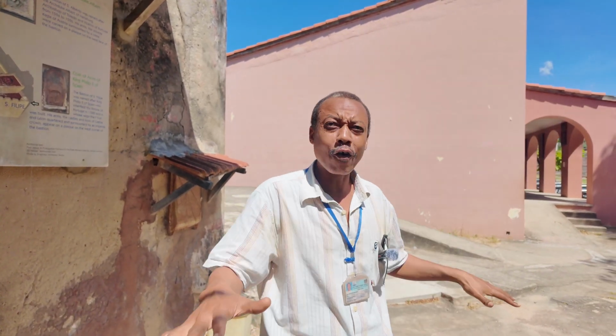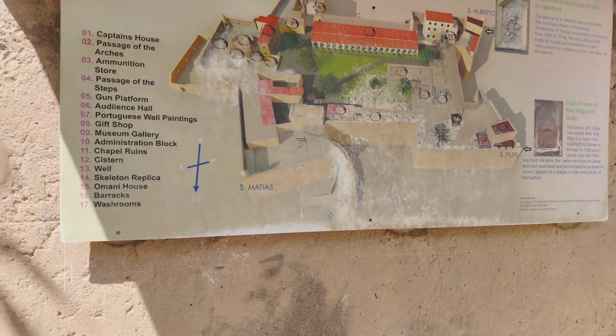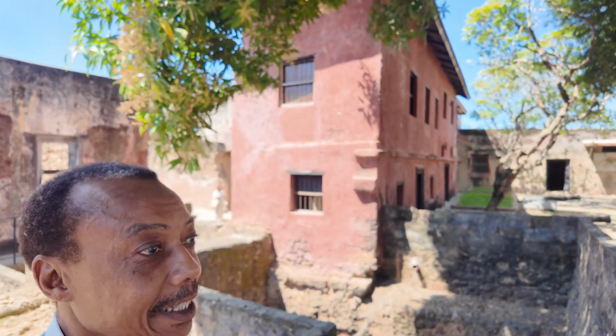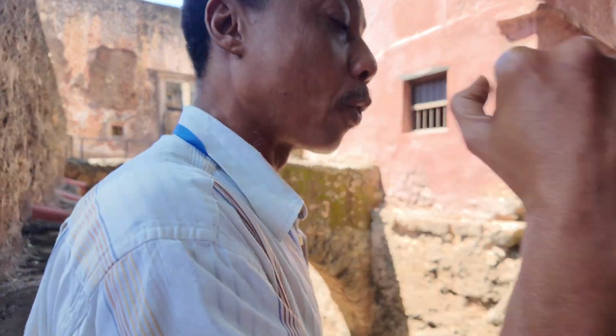This place was prepared and officially opened by 1960, still under a British curator who was also a famous archaeologist, the late Dr. James Kirkman. Now we are accessing the second main gate. The fort was constructed with 3 main gates and 1 escape route.